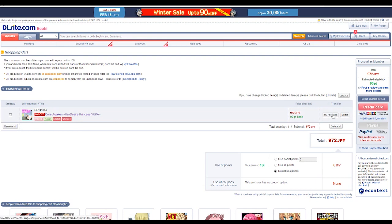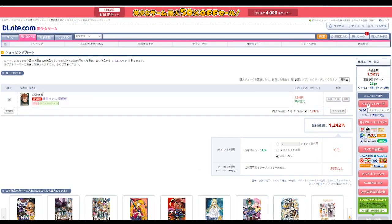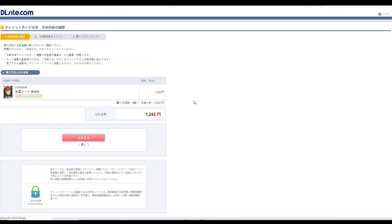So you see your favorites, you see remove it, you see the option to remove all, and then you see over here, here are your purchase options. You can purchase via credit card, and you can't purchase via PayPal because PayPal doesn't, you know, like etchy stuff. So going back to the Japanese page, you can purchase via credit card right here. And this will give you all your confirmation stuff. Let's go to the English page again.